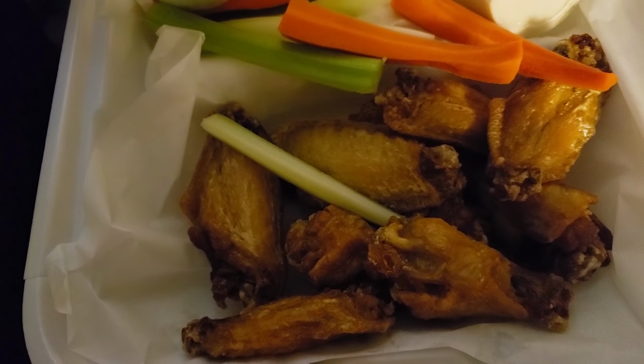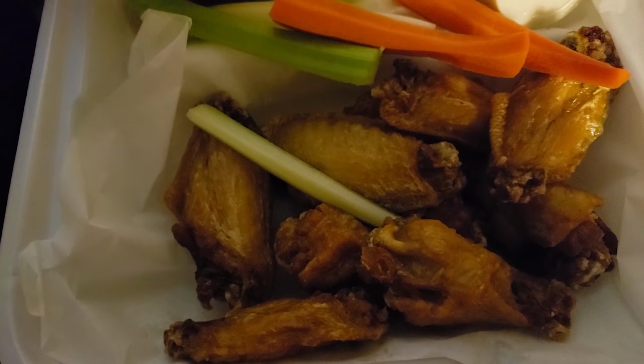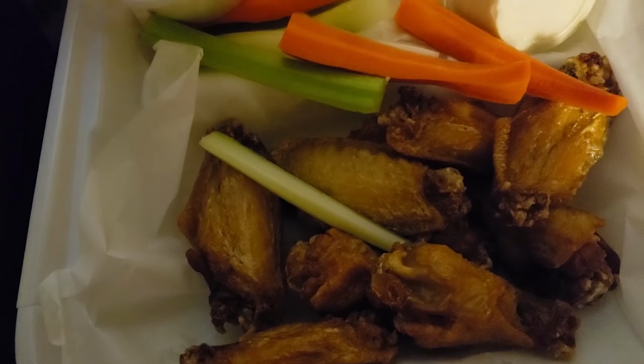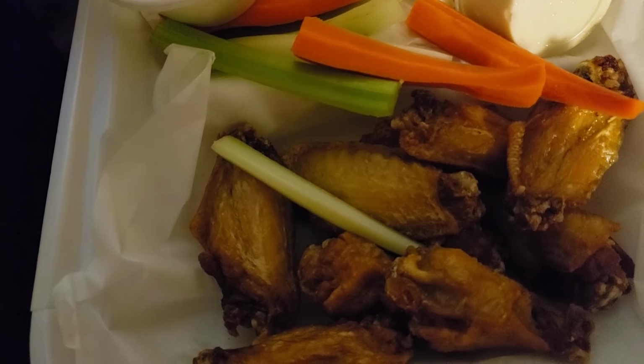Hello, everyone. It's Monday night. We still do not have access to our kitchen. Dave is still painting it, and so here is what I'm having for dinner. I am having 9 chicken wings with sauce on the side and blue cheese dressing, and that's going to be my last meal of the day.